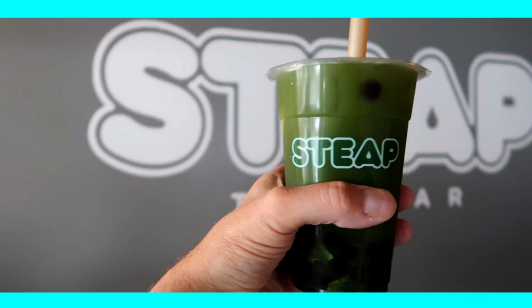Super refreshing. Oh, I already get the smell over here. Wow. Oh yeah. I have the Green Queen. It's matcha with lemon, honey, and mint, of course. Mint, very important. Also super refreshing. Also, the mint is very nice in there.